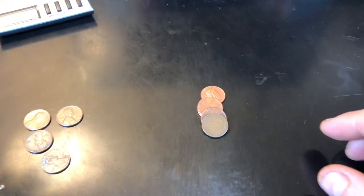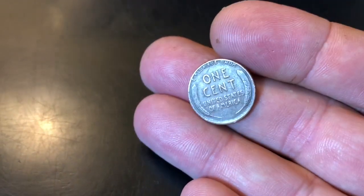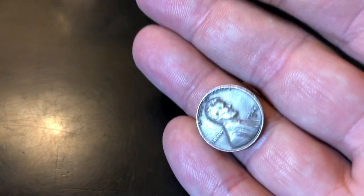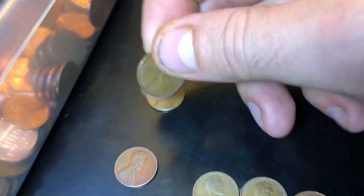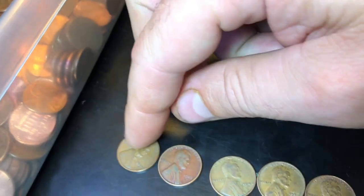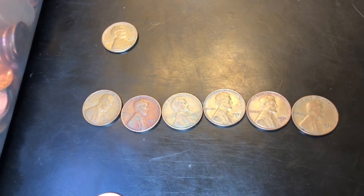Roll 18, guys. Gonna already have our 6th wheat cent of the customer wrap box. And it's a 44D. So that's good. We've got, what is that, 3 in the 40s and 3 in the 50s? Pretty good find so far. Pretty nice wheat cents as well.